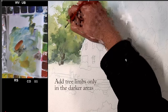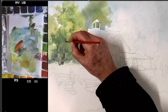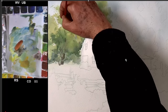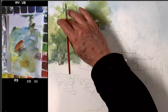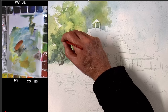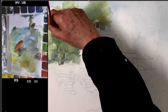You can see there how that tree looks soft in some areas and broken up in others. Another advantage of the wet on wet is that watercolor has this property that it's razor sharp when you apply it on dry paper. So if you don't control the wet on wet, it seems like you cut out the figures and pasted them on with glue. So you want the edges to seem like they belong in context by bleeding right into the paper, but you want to be able to control it.